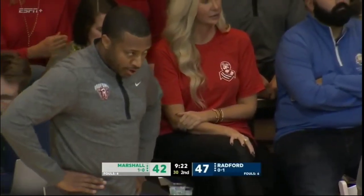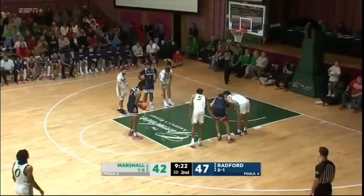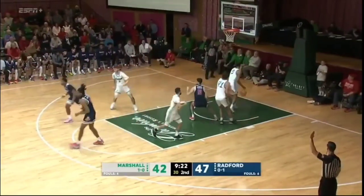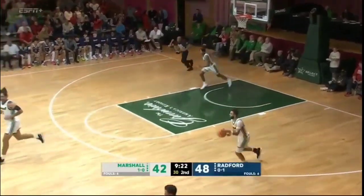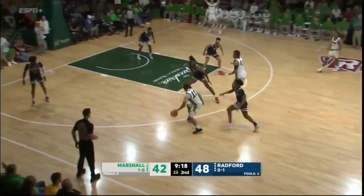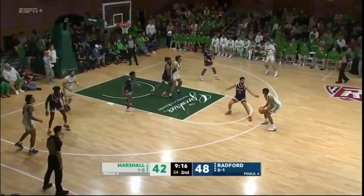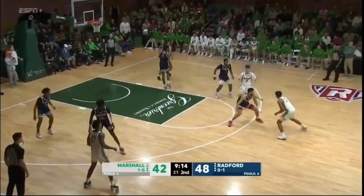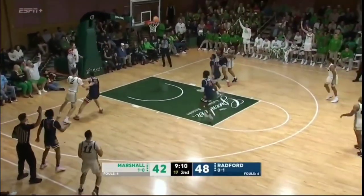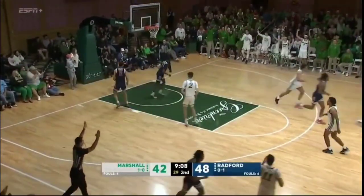There's Nichols. Nobody knows quite where Radford is headed this year in a good way. They expect, certainly Darius Nichols expects, a conference championship. Picked toward the top of the conference this year in the Big South. Sun Belt, Marshall meets the Big South. Kerfman meets the bottom of the basket.